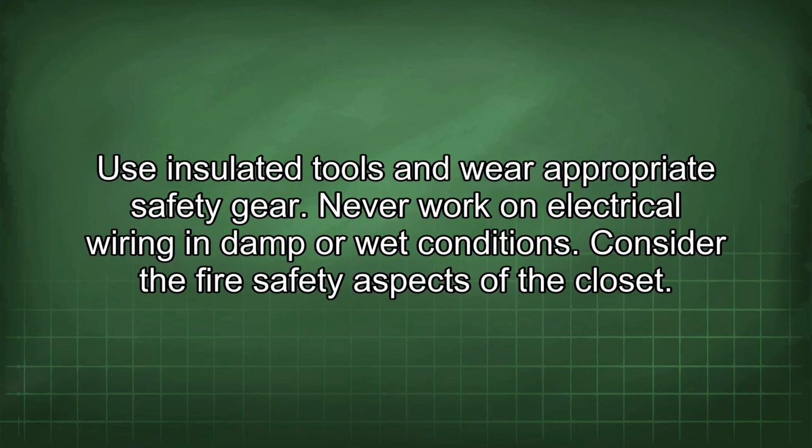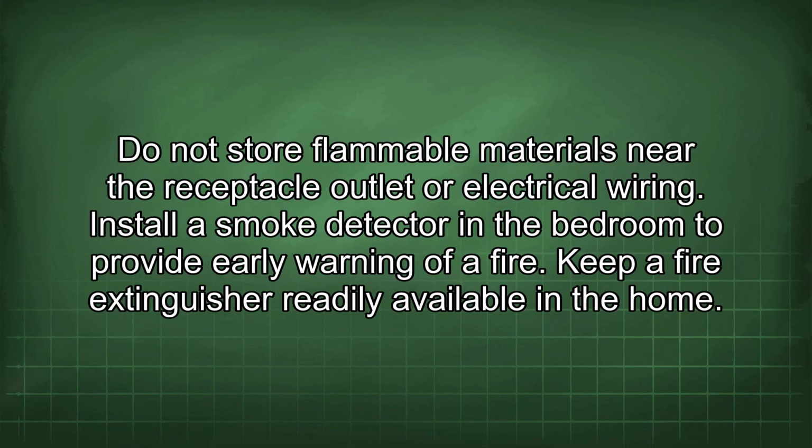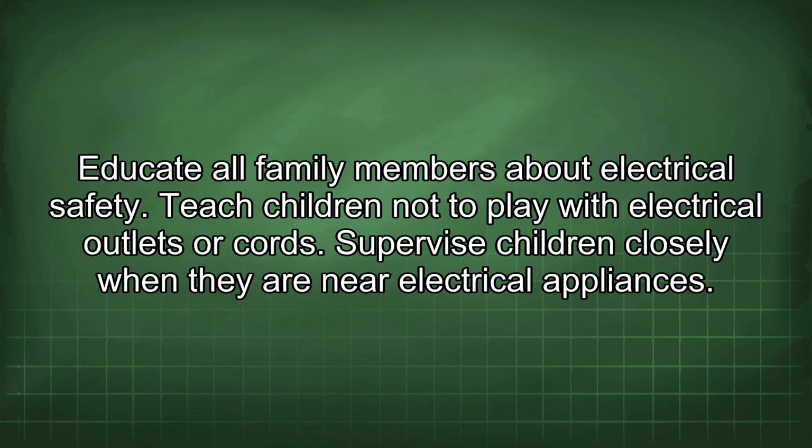Consider the fire safety aspects of the closet. Do not store flammable materials near the receptacle outlet or electrical wiring. Install a smoke detector in the bedroom to provide early warning of a fire. Keep a fire extinguisher readily available in the home. Educate all family members about electrical safety. Teach children not to play with electrical outlets or cords. Supervise children closely when they are near electrical appliances.